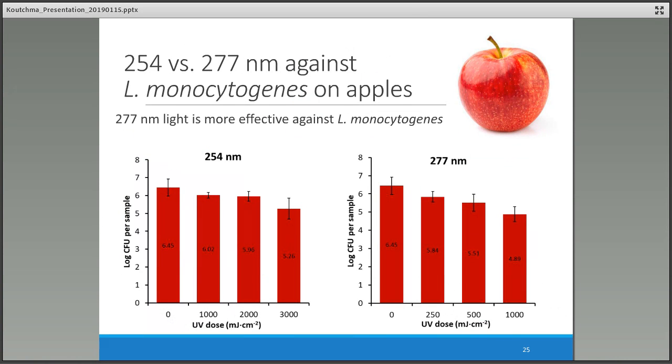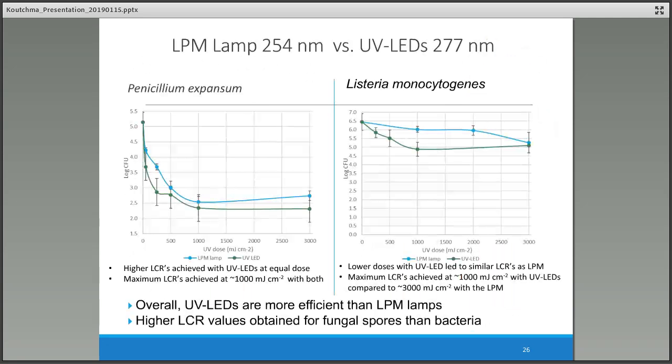So the first test we did was 254 versus 277 against Listeria on apples. And in this case, 277 nanometers light was more effective against Listeria. And we got about 1.5 log reduction at 1,000 millijoules per centimeter squared. And this is quite a high dose compared to the doses that are used for water treatment. However, this dose was lower than the dose at 254 nanometers.